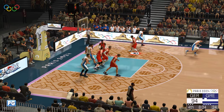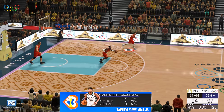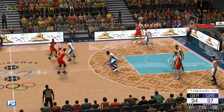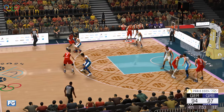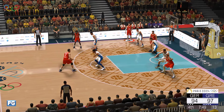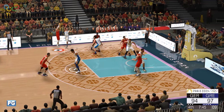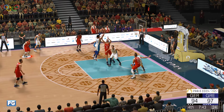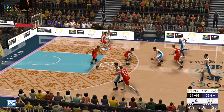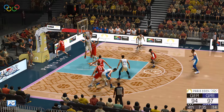Antetokounmpo inside. Banked in off the glass. Antetokounmpo has got 11 points here in just the second half. Gone 5 of 8 shooting as we've come down the home stretch in this final quarter. Antetokounmpo defending. Misses, had a chance to tie it there. Gone 6 of 8 from the field in the fourth so far. It's been a great start to this final quarter for them.